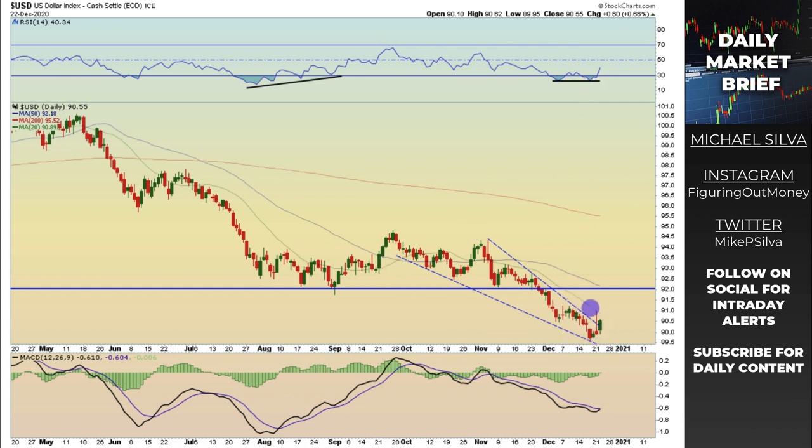We broke above it once, got denied. Broke above it a second time, still below the 20 period moving average. This looks good so far, but we still have a lot of work to do for the bulls. The MACD is still below zero, but it looks like it wants to start crossing above. That could be a bullish crossover, and then we could see maybe if this is a temporary change.